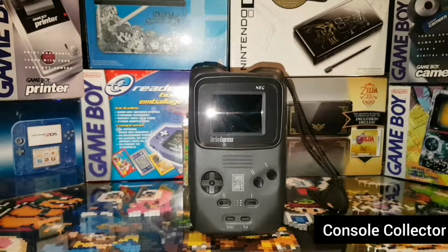The original retail price was $249 US. Adjusted for inflation, that's $491 US. The Turbo Express is a handheld video game console from NEC Home Electronics, released in late 1990 in the United States. It is essentially a portable version of the TurboGrafx 16 home console that plays the TurboGrafx HuCards.